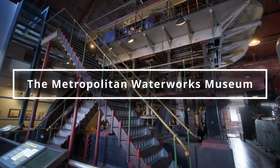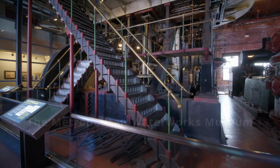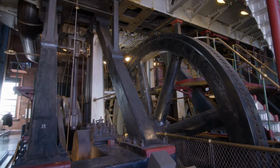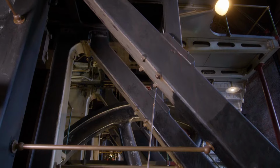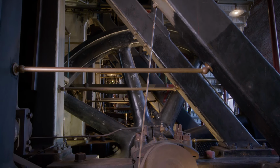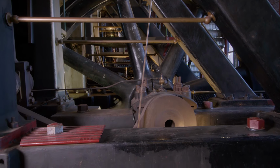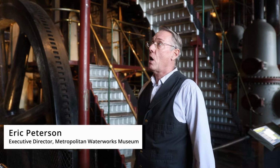We are starting at the edge of the high service pumping station, completed in 1888. This is a very simple building. Basically all it did was store coal. The coal was burned, water was boiled, and steam was made. And these giant pumps here, which are powered on steam, took that water and pumped it up to a higher location, the Fisher Hill Reservoir, which is a mile that way and about 140 feet above where we are now.